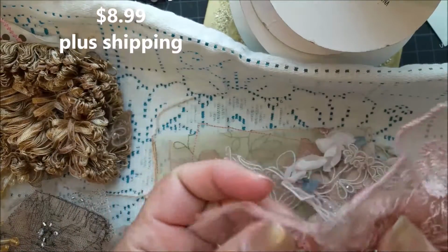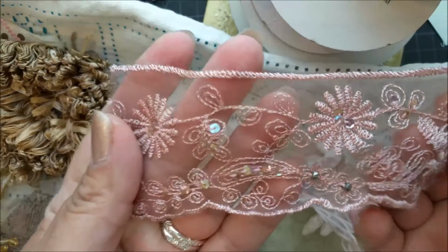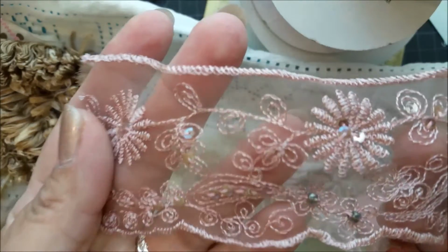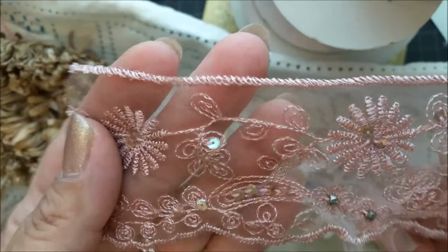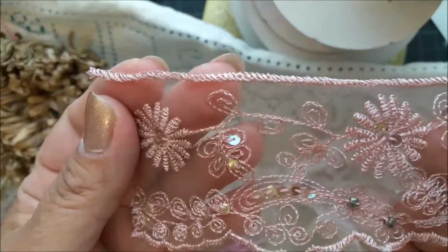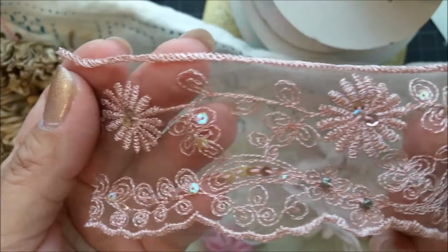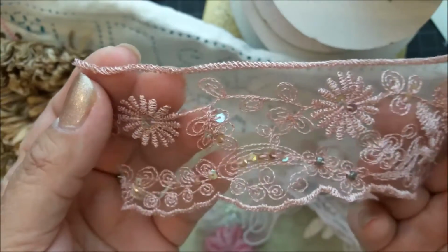Okay, these are the more rosy colored items, and a little tiny strip of the most beautiful lace. It's like a running, a sheer organza background. And see, her items are vintage. You're not going to find her items everywhere. You might find them maybe reproduced or something similar.